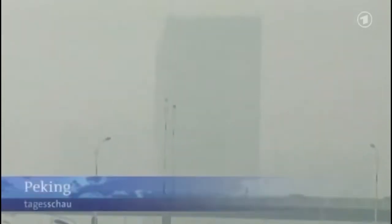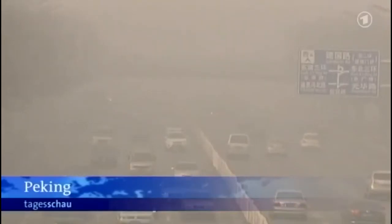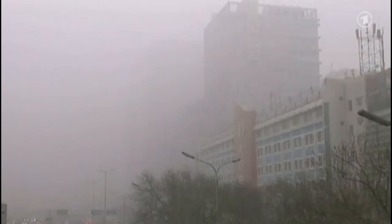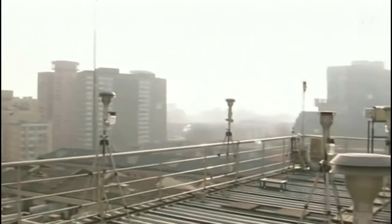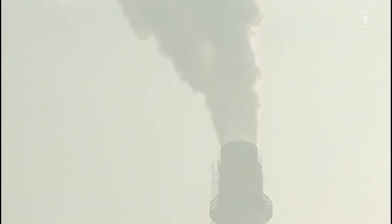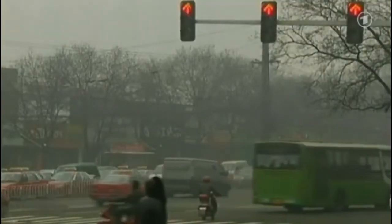Die Smogwolke im Norden Chinas dehnt sich aus. Wie das chinesische Umweltministerium erklärte, bedeckt sie inzwischen eine Fläche von 1,3 Millionen Quadratkilometern, fast 13% des Landes. In Peking raten die Behörden, zu Hause zu bleiben. Die US-Botschaft warnte vor, so wörtlich, gefährlicher Luft. Verursacht wird der Smog vor allem durch den hohen Kohleverbrauch in China und den zunehmenden Verkehr.